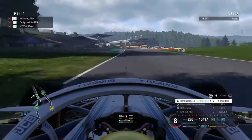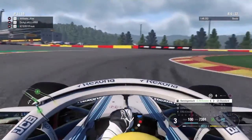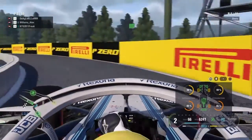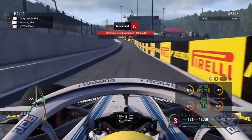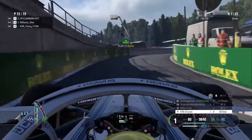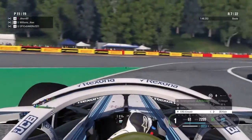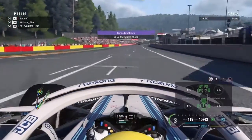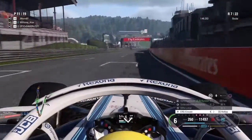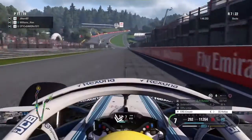So here we are at the end of the lap. You could see that we were able to set a personal best in the second sector, which is quite incredible considering our tires were basically gone. And we are now entering and exiting the pits, and you can see we are getting out ahead of Epic, which means that we were able to do an overcut, which was really remarkable.